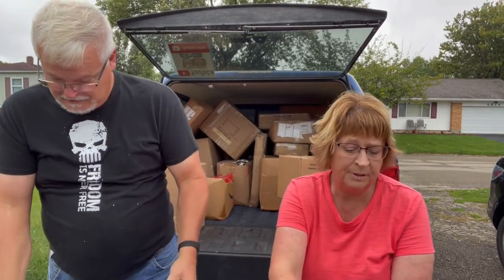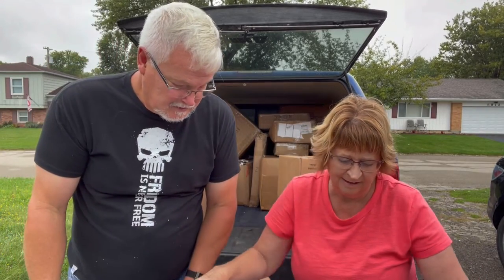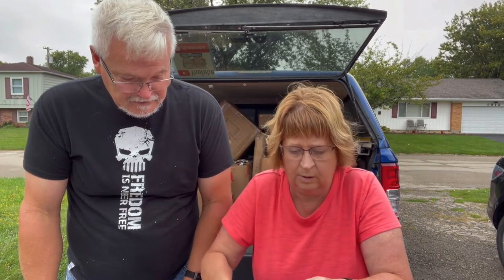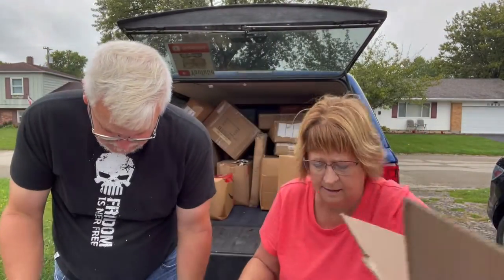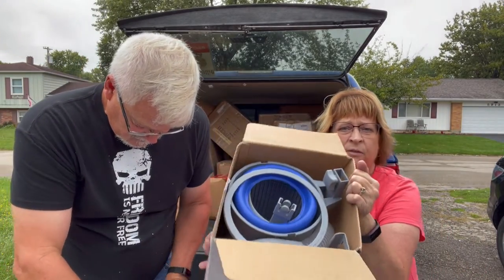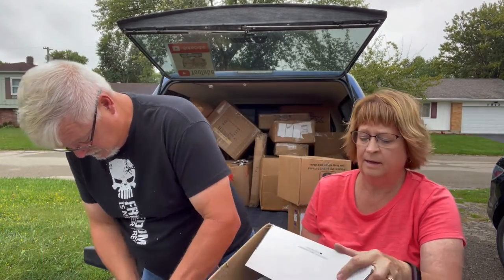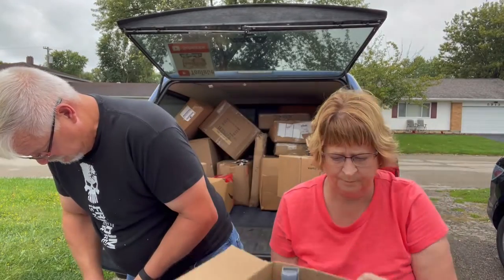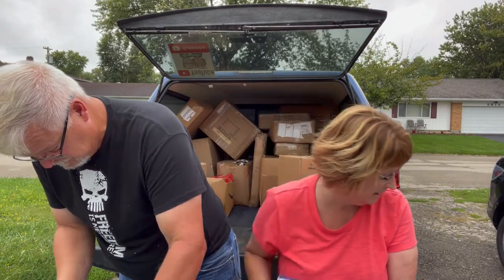This is the one I wanted to see. That big green container. Is that your PS5? I hope so. What do you got there? Ooh. Flow cleaner. Oh, it's for a pool. Got no idea. It's for a pool. Flow clear. You hang it on the side of an above ground pool. Well, I know the kids wanted to get an above ground pool. Maybe they could use this next year.